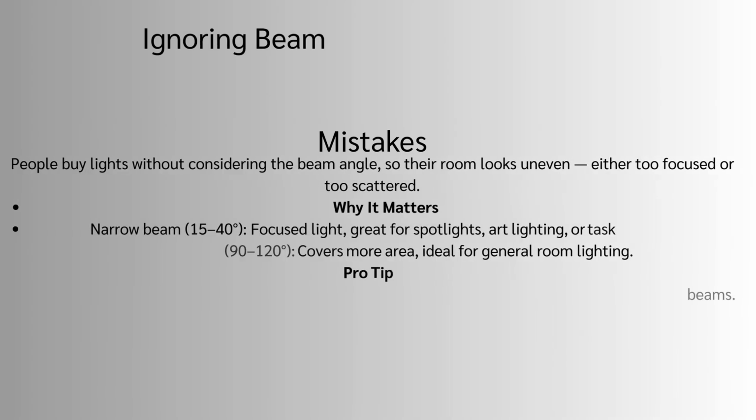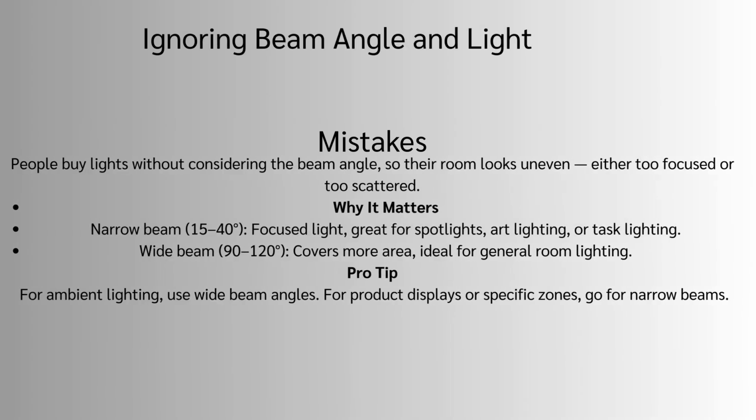Ignoring beam angle and light spread. Mistake. People buy lights without considering the beam angle, so their room looks uneven, either too focused or too scattered. Why it matters. Narrow beam, 15 to 40 degrees. Focused light, great for spotlights, art lighting, or task lighting.